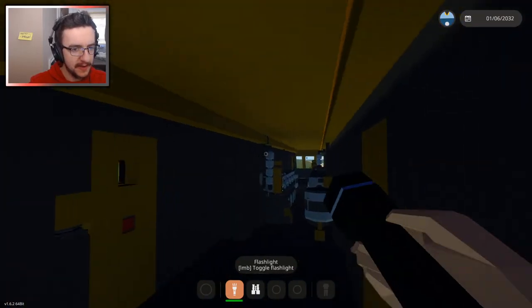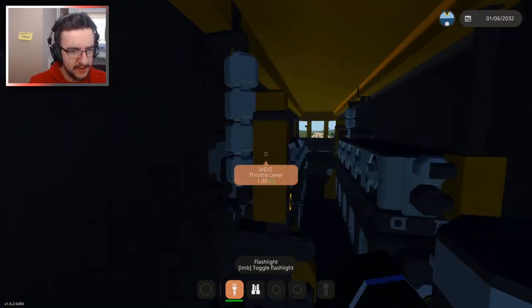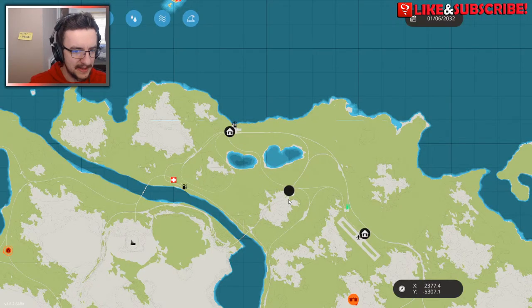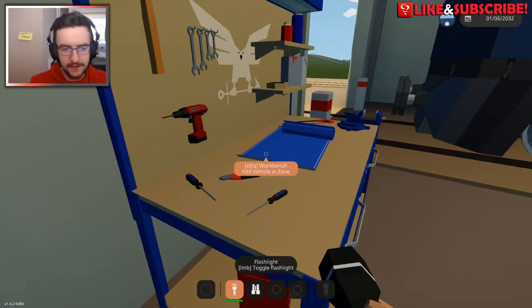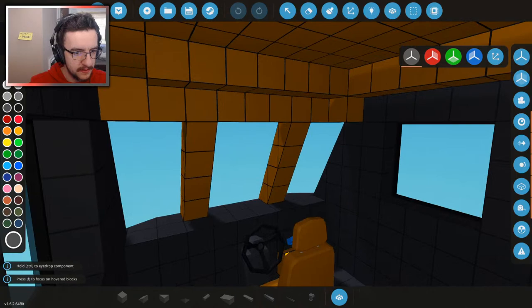Right, okay. It's going well. It moves now. We got no exhaust now. This looks okay, I think. We now need lights. I want to put some lights inside.